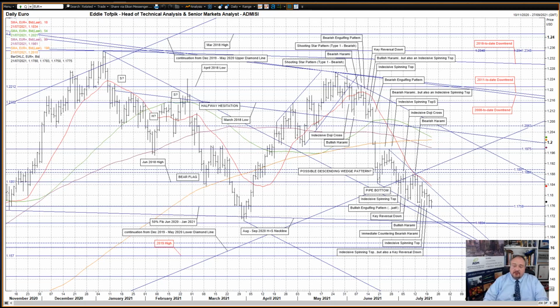I'll start with the euro against the dollar. A bearish black crow yesterday and a very mild follow-on to the previous session's unusual indecisive spinning top and key reversal down combination. The market peaked below the significant 50% Fibonacci line, the June 2020 to January 2021 move at 117.58, then retreated back up again.